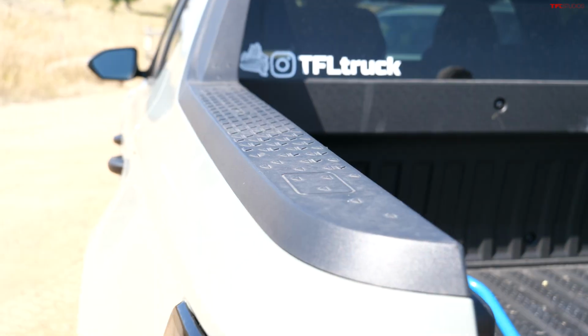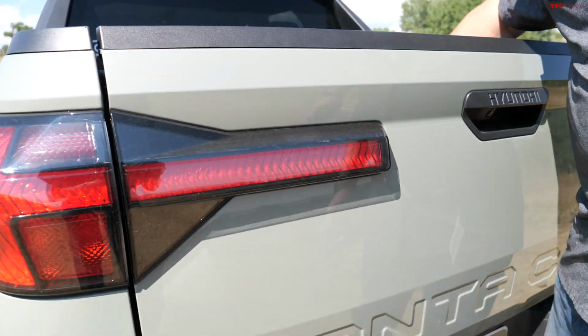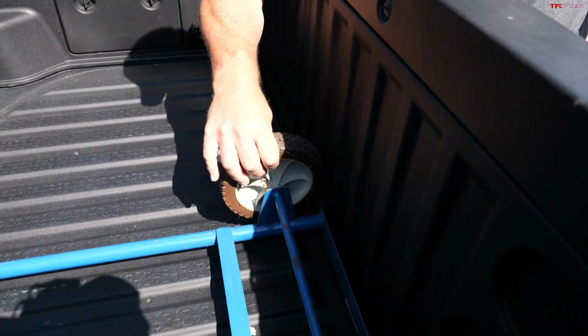I apologize for having this in the back of my vehicle, by the way, but check it out. You know what's cool? If you have these, it fits perfectly like that. Won't move around when you're driving around. If someone tries to steal it, they're going to have a really hard time doing it.